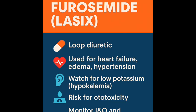Okay, finally, patient and family teaching. This is so important for them to manage safely at home. Absolutely critical. Explain why they're taking it, the potential side effects. Stress taking it exactly as prescribed, and what to do if they miss a dose, basically. Take it as soon as remembered, unless it's almost time for the next dose, but never double up. Emphasize keeping follow-up appointments for lab checks and monitoring.